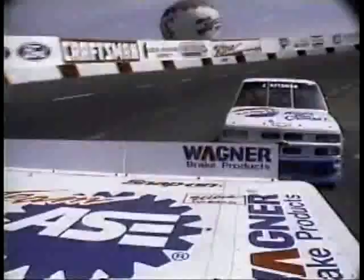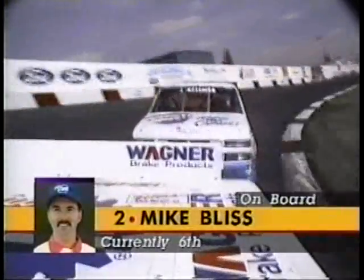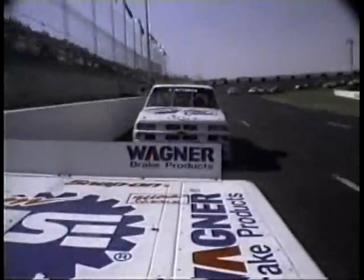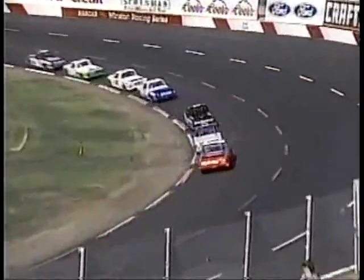Good battle for 7th spot you're looking at there. Mike Bliss in the 2, Rick Corelli right behind him in the Remax truck, number 6. Again, Corelli has 3 wins here. Mike Bliss, meanwhile, one of only 4 drivers to have competed every lap in the 2 races here at Mesa Marin last April and again last October.